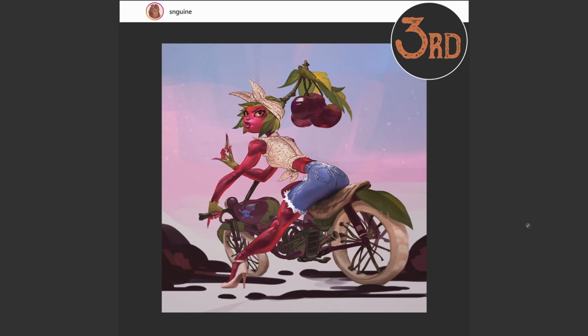Her cherries are taking a lot of that weight behind. I think I would remove those cherries on the back of her ponytail and just have the leaves come out instead. I think that will improve the weight and the balance and make the whole piece look more balanced, especially on her neck. As well, those cherries are taking a lot of the attention from her head because they're about the same size.